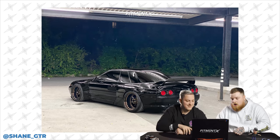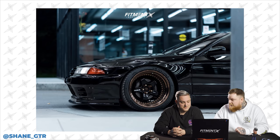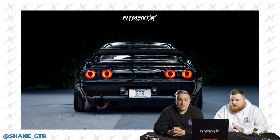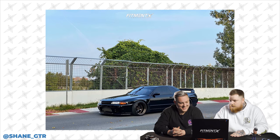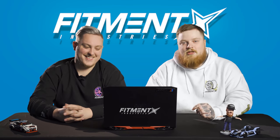But those wheels, sick. This car is phenomenal. I think this might be the all-time perfect example of an R32 in my eyes. Even wide-bodied, everything. I love it. I love it a lot. What do you think? You're quiet. You flex on me with your Korean money. I can't really say much. Yeah, that's true. All right, let's give it a rate.